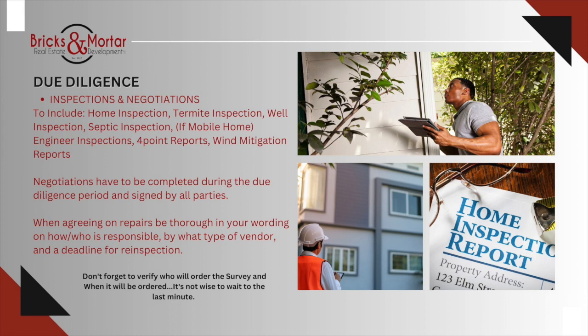And remember that inspections in this first initial period include all of the inspections, okay? A home inspection, a termite inspection, a well inspection, even water test, septic inspection if it applies. If it's a mobile home, any engineered inspections and certifications, the 4-point reports and wind mitigation reports.